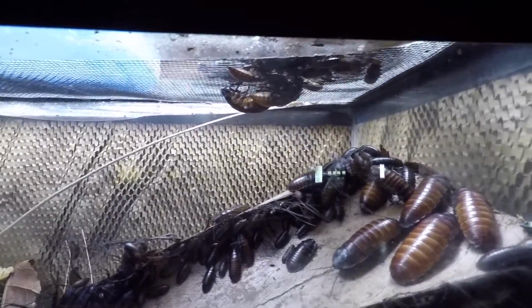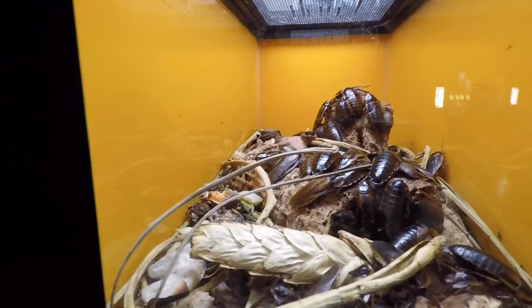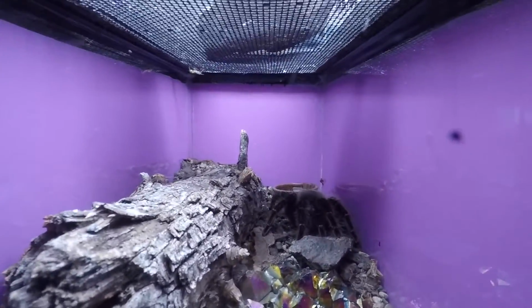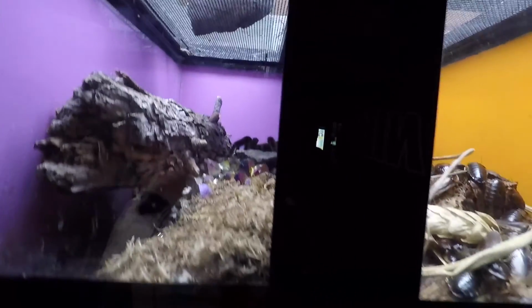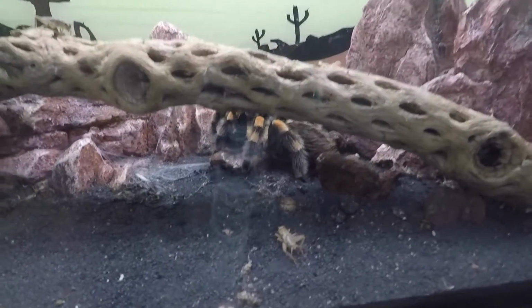Ew. Madagascar hissing cockroaches. I'm sorry, but that is gross. Ew. Dubia roach. Yuck. Oh, I think this tarantula I'd rather look at than those roaches. Roaches, I know. Let's go gross. I don't like roaches. No, I don't want to look at them anymore. Oh, the tarantula's cool. I saw them.